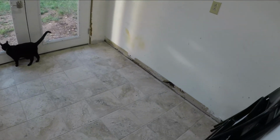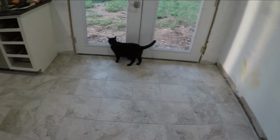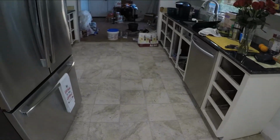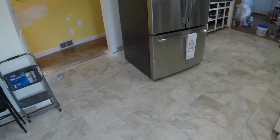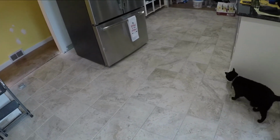So this tile, my dad showed me how to do tile for the first time. This is my first tile job, and let me tell you, it looks beautiful.